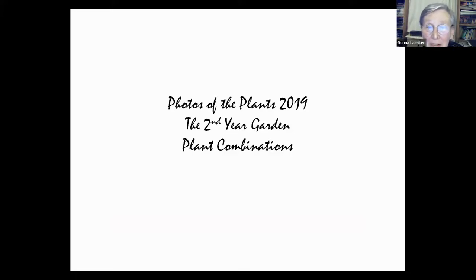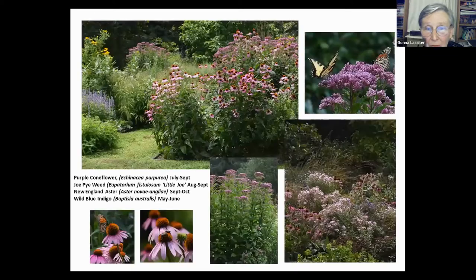So this is the second year garden. These are all actual photos from the second year garden that I took. So this is the little blue stem area. And it has Echinacea purpurea, which turns out to be a very prolific plant. We interplanted it with little blue stem and it overtook the little blue stem. So we're going to need to carve out an area now for the little blue stem in that area.